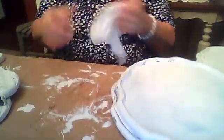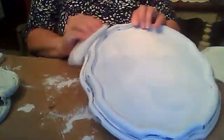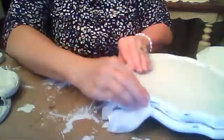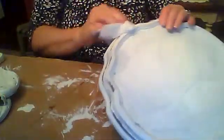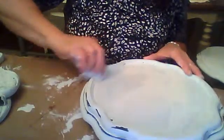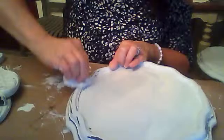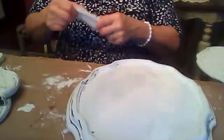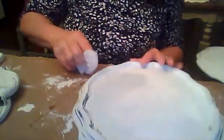Now I'm going to come back around once I get the whole way around the top, because there are some other areas that I want to hit. Okay, so I went the whole way around and got those two lines there. And now I'm going to get some of these around the inside top. Oh my gosh, I love this.